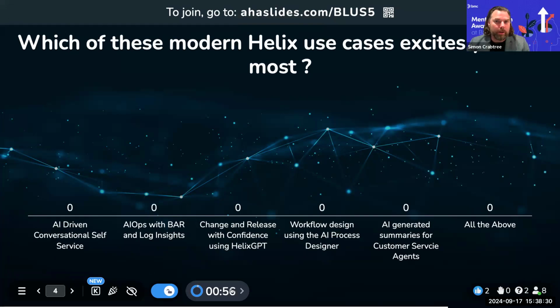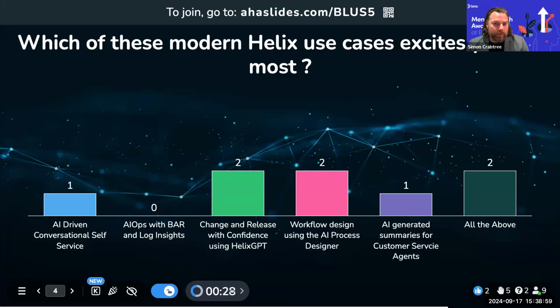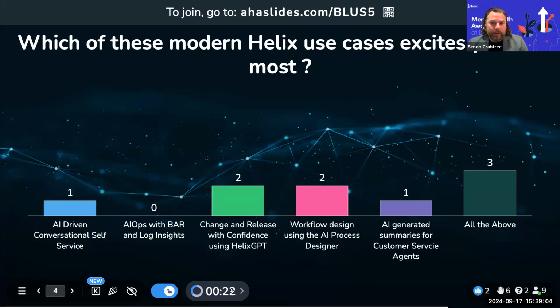tell me which of these modern Helix use cases excite you the most? Was it the AI-driven self-service? Was it AIOps using the best action recommendation features? Was it making sure the change and release processes are, and the confidence building around those change and release processes based on the insights we can provide you, is interesting? Was it the workflow designer and Malik's example there that he gave for a large organization in the US?